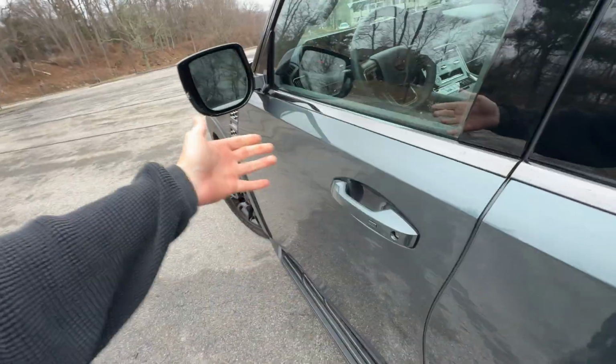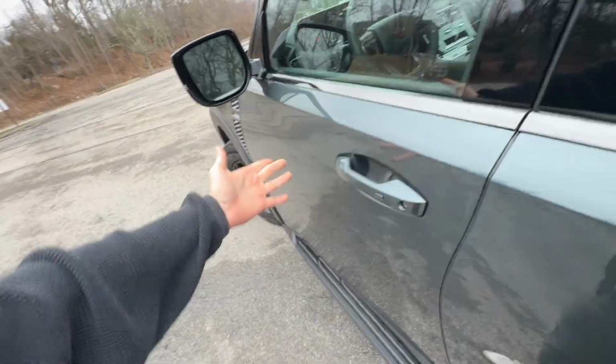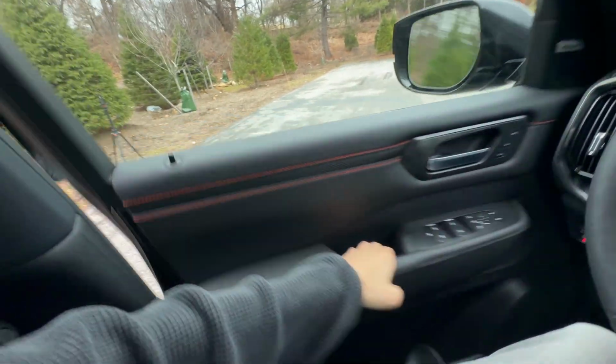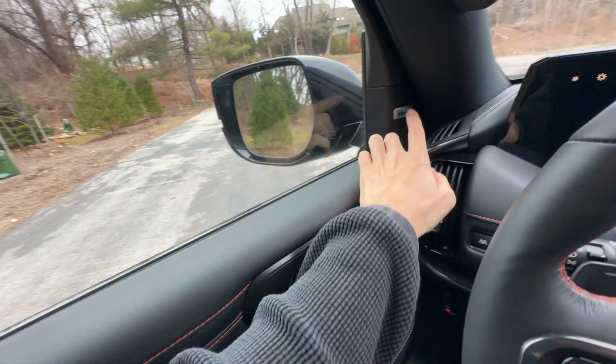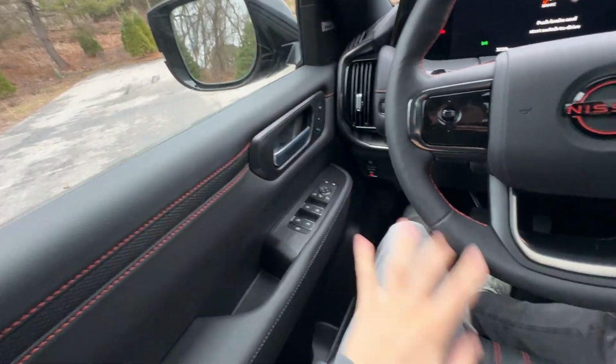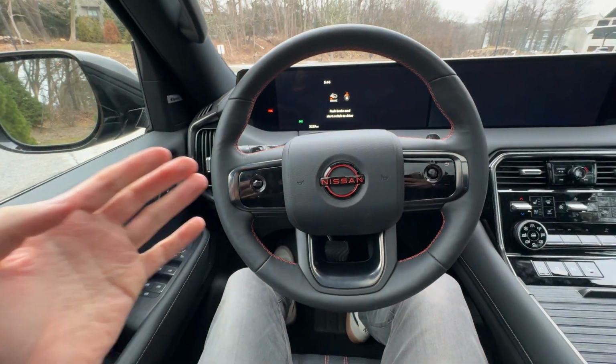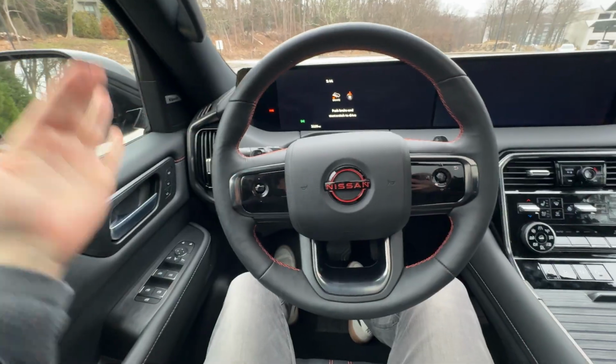Again, really nice sounding door thunk on this all-new Armada. I'm a big fan of that. Let's hop inside. It's getting a little windy. Again, nice seam treatment on these door panels. Over here, we have some Klipsch speakers, which are quite nice. And it's a really, really nice, well-built, premium-feeling cabin that feels luxury stepped down, not the other way around.